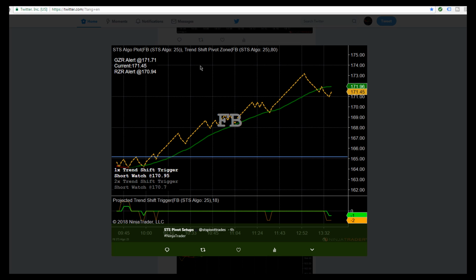The entry price is right here. This stands for green zone retracement. We're in our green zone. We retrace, and when this occurs, you look here for your entry price, which would give you the price here and here for these next moves up if you wanted to take intraday trades.